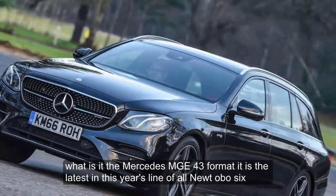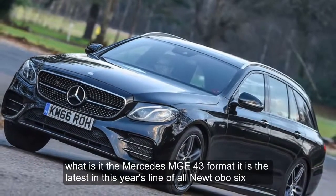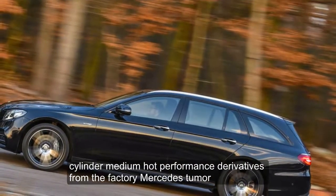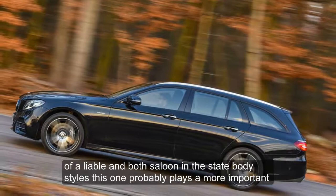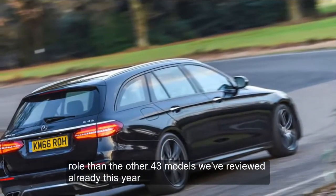What is it? The Mercedes-AMG E43 4Matic is the latest in this year's line of all-new turbo six-cylinder, medium-hot performance derivatives from the factory Mercedes tuner. Available in both saloon and estate body styles, this one probably plays a more important role than the other 43 models we've reviewed already this year.